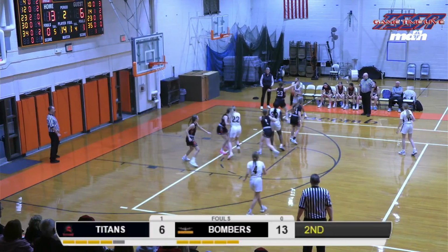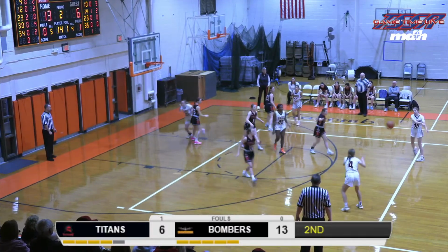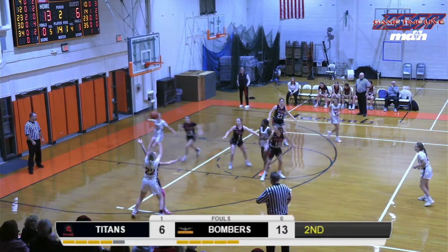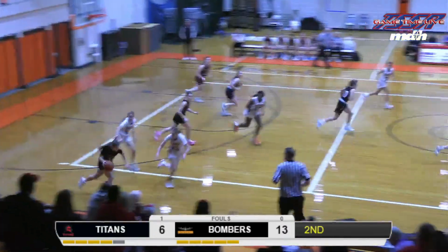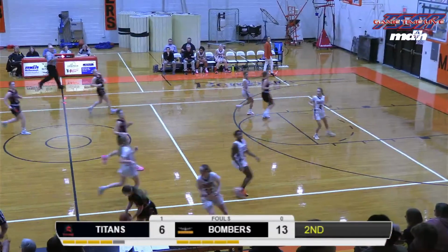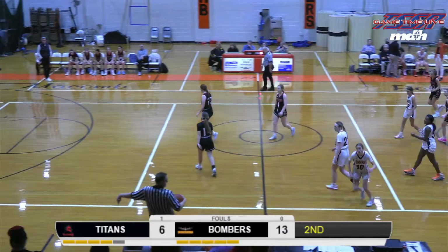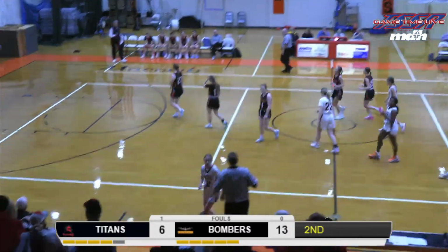Platt with it now in the corner. Got Wayner on her now. Wilson top of the key. Clock continues to roll. Trying to find a cutting Holthouse there. Couldn't get it to her. And Houston stepped on the line there, so that'll be another turnover.